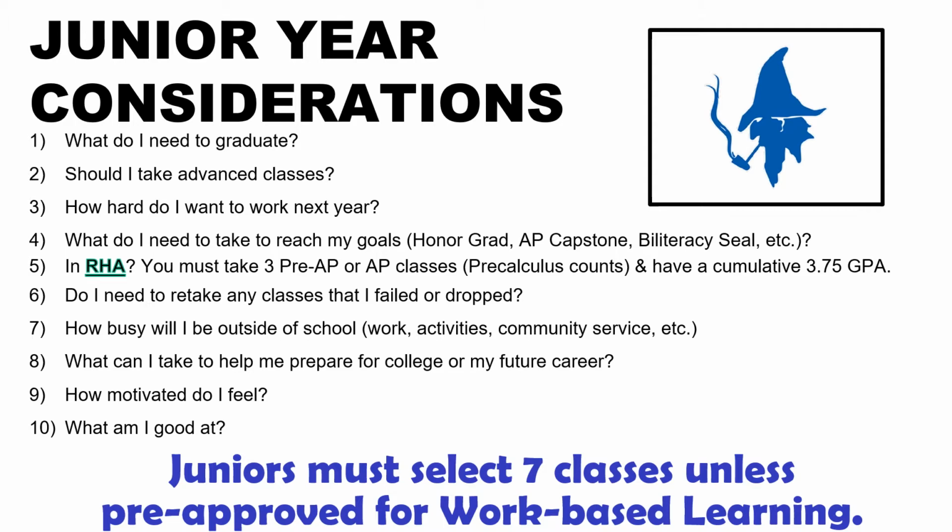You need to consider, do you have classes to retake? Maybe you've dropped something or failed a class and you've got to retake it next year. Consider how busy you'll be outside of school, whether you have a job or are involved in lots of school activities. That can take up a lot of time, so don't overload yourself there. What can you take to help you prepare for college or future career? How motivated are you going to feel? And what are you good at? And juniors, you all have to pick 7 credit-bearing classes unless you're pre-approved for work-based learning.